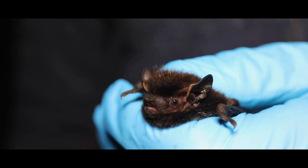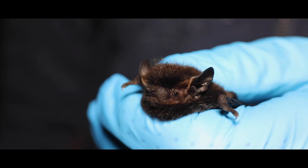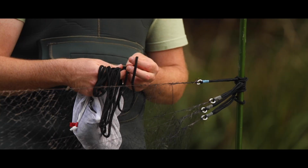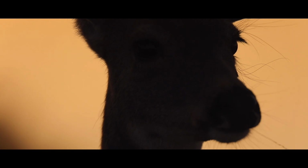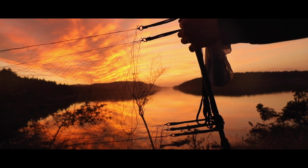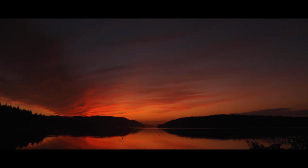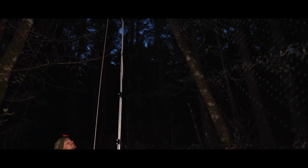I'm Kyle Nelson, and I'm a master's student in the School of Environmental Studies at the University of Victoria, and I study bats. I'm really interested in the movement of bats in Western North America, specifically because white nose syndrome has been found in Washington State, and I want to see how that disease might potentially move to other places, especially in British Columbia.